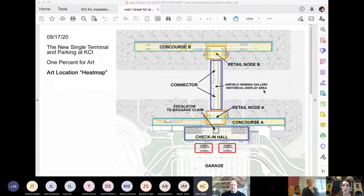So let me get started with sharing the screen, and I'm going to share what we're calling our heat map art locations overview. Give it a second. I can't see anybody when I'm sharing. So, thumbs up, thumbs down. James, tell me if everybody can see it. Yes. Perfect.